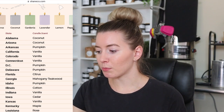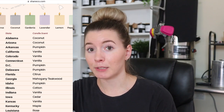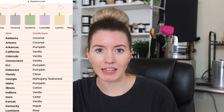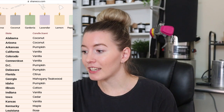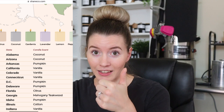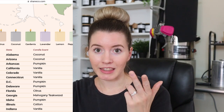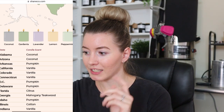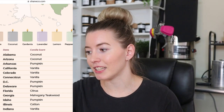I've had multiple people, you know, I like to ask people when they come to my booth what kind of scents they typically like. I'll tell you the ones that I typically get: vanilla, lavender, lemon, eucalyptus, and then gardenia, which I found very interesting that gardenia was on there.